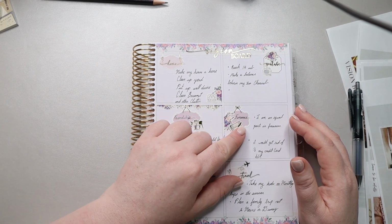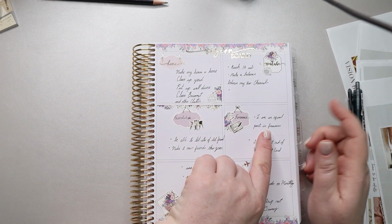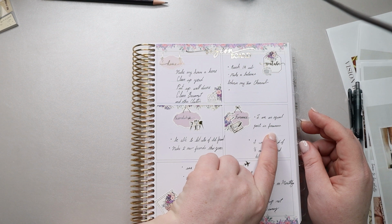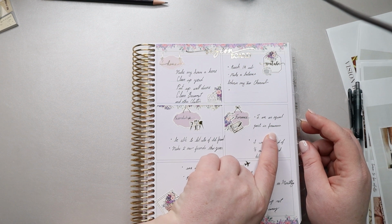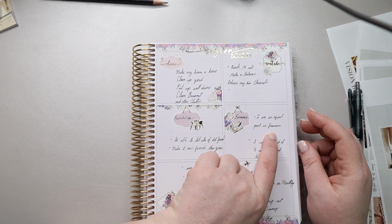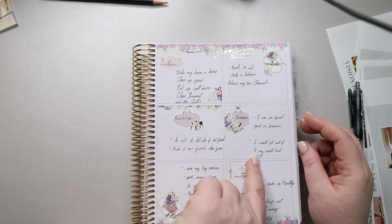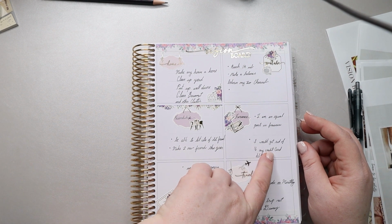Next to it, I have finances. I have as my goals, I am an equal part of finances. So my husband has handled the finances pretty much solely up till now. And I want to do a better job of being there and being part of it, even if I find it overwhelming. I have some credit card debt, I won't lie. I'd like to get half of that gone this year by being more intentional with my spending.